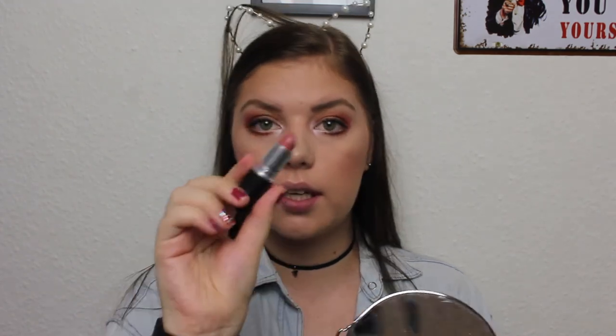I'm putting on my MAC lipstick in Brave because I love this for every day. It's such a pretty color. It's a pretty mauve nude color.